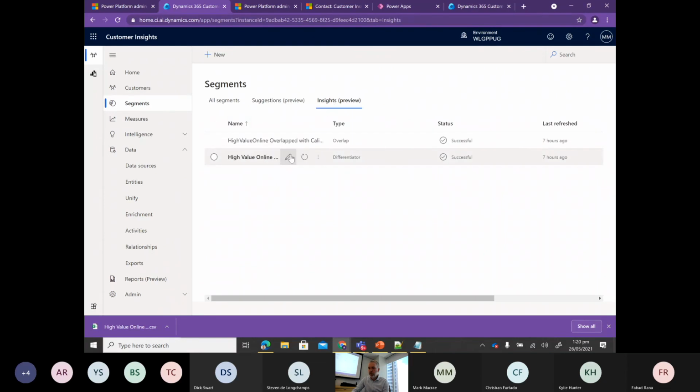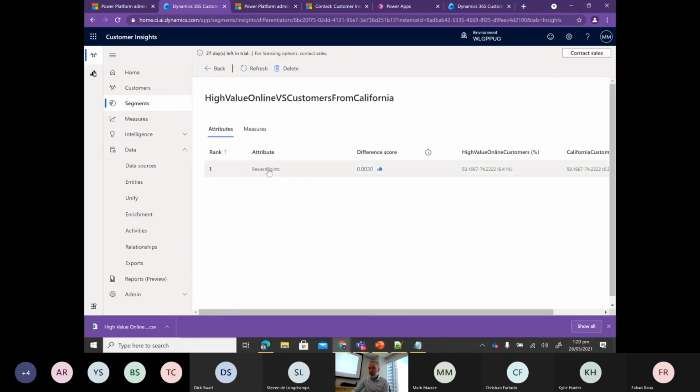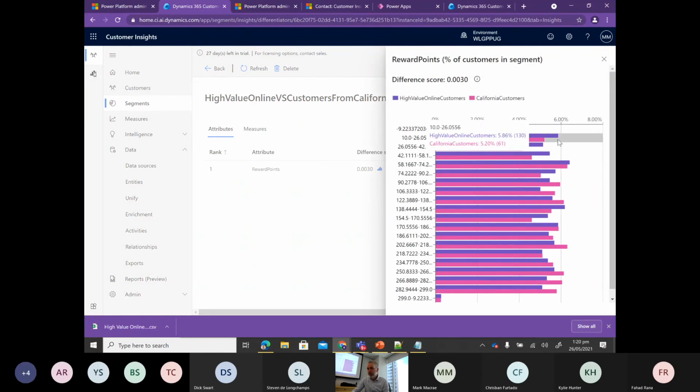And then there's also the other type of chart, which was a differentiator. This shows you the differences between two particular segments. And this shows how high value customers are actually not that different to those who live in California, for example.